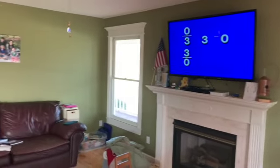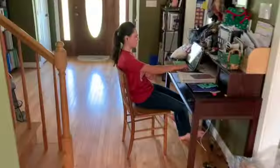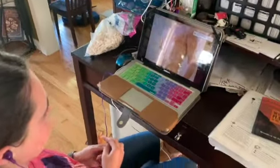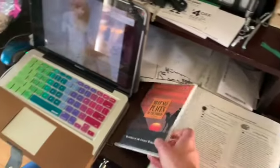Good job, little Matt. So they're doing algebra. That's the new algebra I told you about. And Cece's doing some school there. So looks like she's working on some of her history. I'm gonna show you real quick.